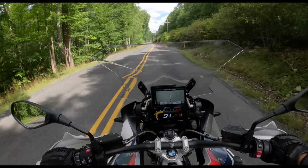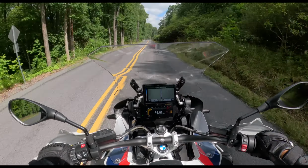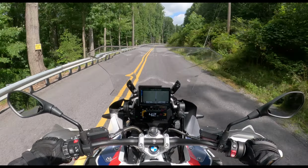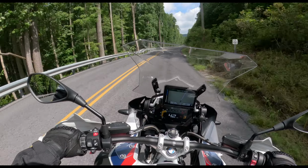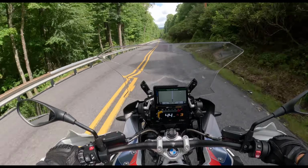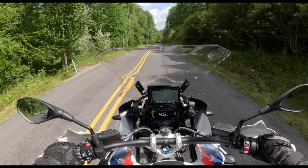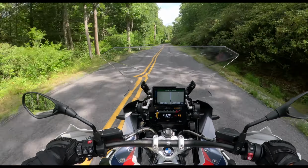There's the dynamic. You hear that pop. Let's do it again. There's a little pop in the exhaust before it unloads. Okay. The quick shifter is definitely harder on this bike than the one I just got off of. And this one has miles on it.